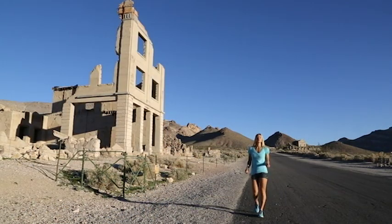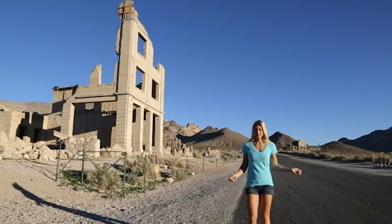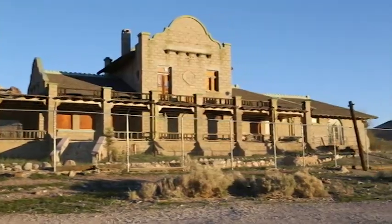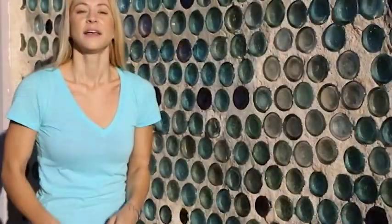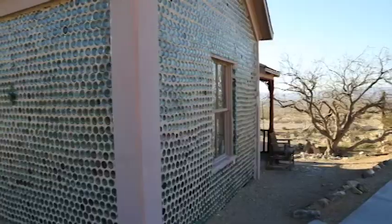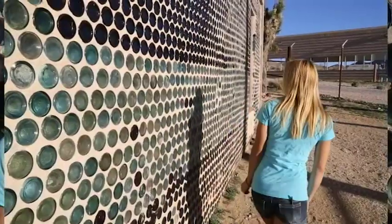Walking down this street you would have seen a vibrant town. Ice cream parlors, social houses, and stores. But today just a few buildings remain. The most famous of these buildings still standing is the Kelly Bottle House. Originally built in 1905, this truly unique building used almost 30,000 bottles from the local saloon. Building materials were pretty hard to come by in those days, so people truly got creative.